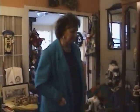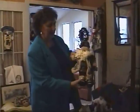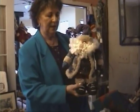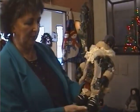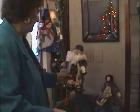Also want to show you some cute little Santas that I have here. And these are Jackson mine. And we sold a lot of those. They're not selling as rapidly now. I think I may have saturated the market. But isn't he cute? Little folk Santa.